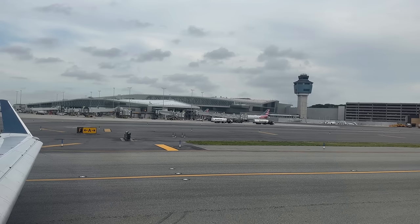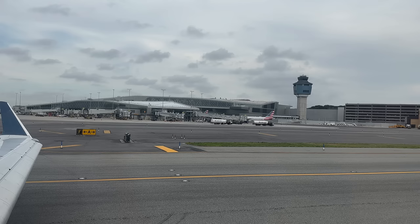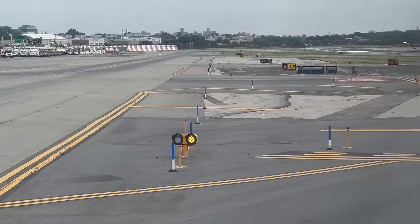Thirty minutes later, the ground controller finally gave us clearance to cross runway 22 to the other side, since a gap was found between arriving flights on the runway.